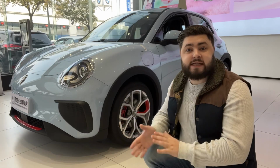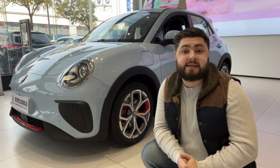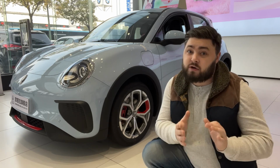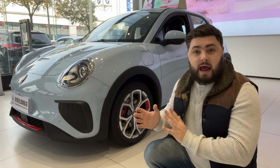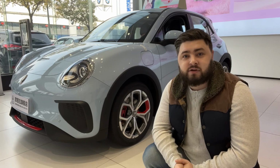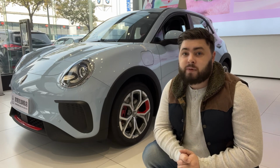Now, this Good Cat GT has some sporty pretenses, and the performance backs that up. It has 171 horsepower and 250 Newton meters of torque. That's good for a 0 to 100 kilometers an hour or 0 to 62 miles an hour in 6.9 seconds, and onto a top speed of 100 miles an hour. Now, that is all through the front wheels. Good old hot hatch kind of territory. Maybe nowadays it might fall into the category of a warm hatch, but either way, should be a laugh.